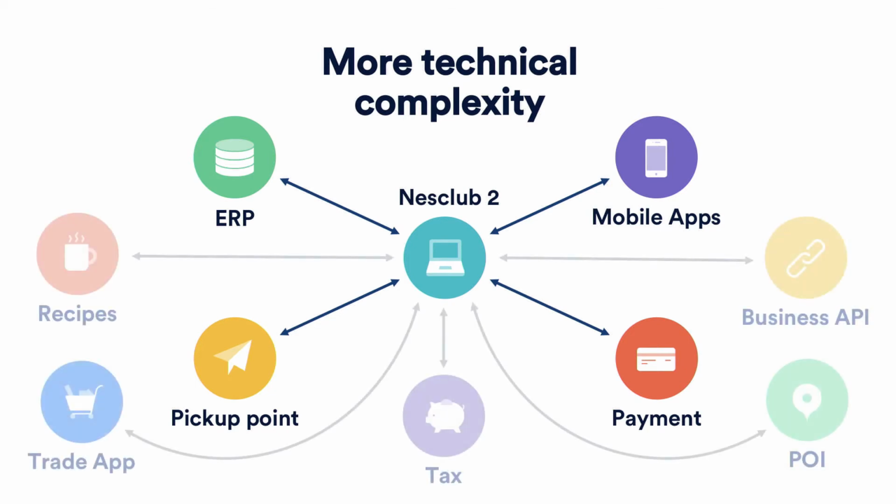And more, we added new services. So one repository for recipes. Yeah, we have recipes, so you can make a lot of nice recipes with coffee, with alcohol, some of them you should try. Then we had the business API that allows our local markets to implement their own solution and to connect to Nest Club 2. We had a POI, a point of interest, where we have a repository for recycling points, kind of thing.